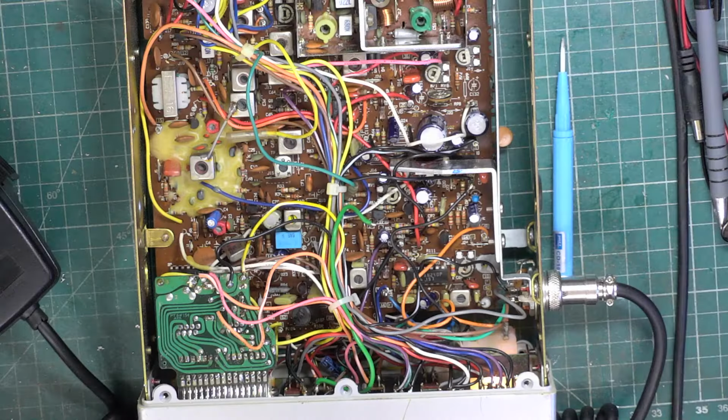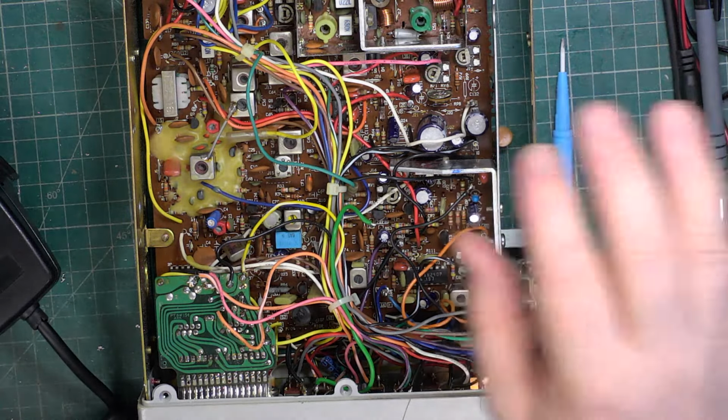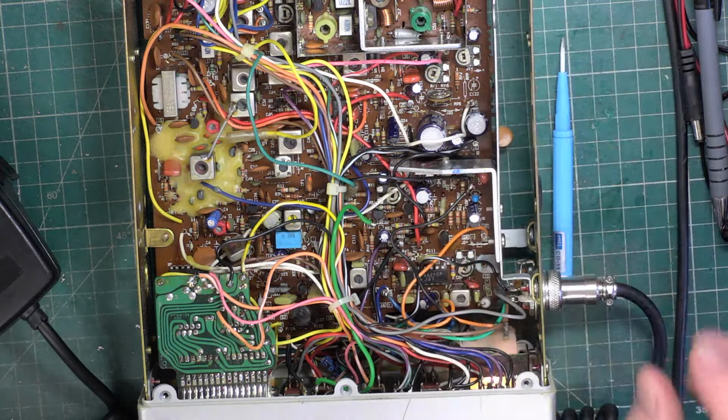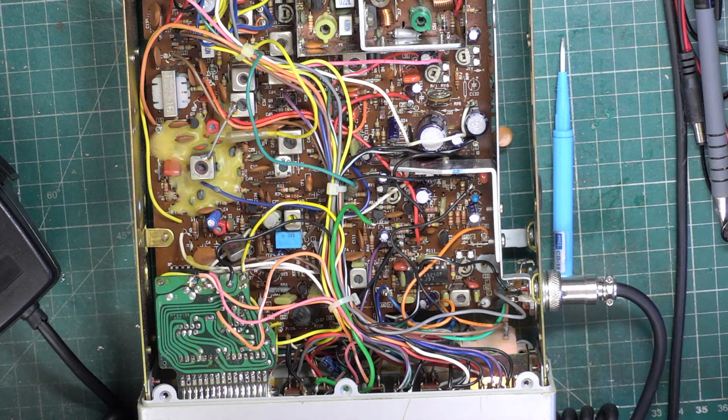Now, if I was really, really careful with the squelch control, let's do it once again. Yeah, we can get it to come in at 0.3. But you want to be able to just turn the knob, don't you? Not be hovering just to get it just so. So I'm just trying to prove that the thing is working properly.